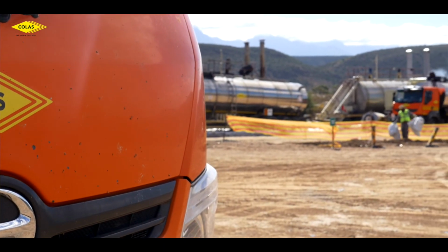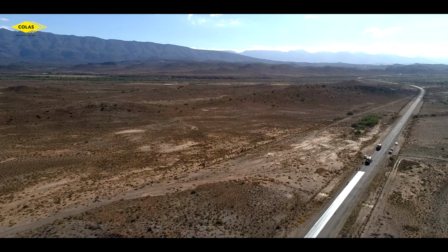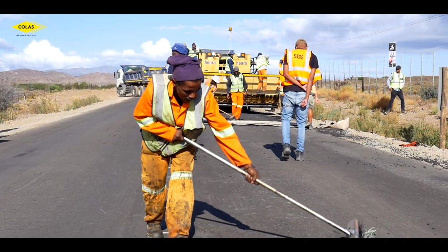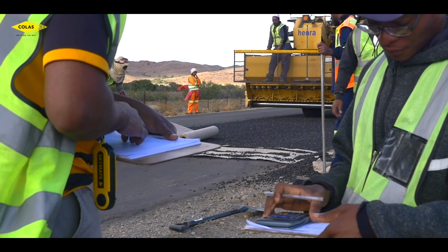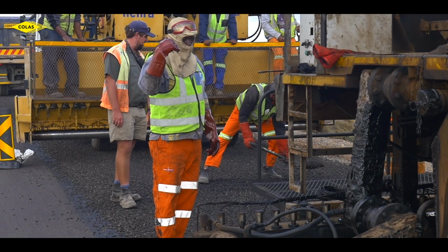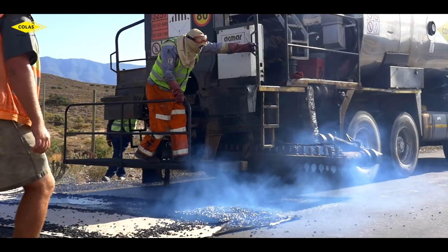Currently we are in the Klein Karoo, Ladismith, Western Cape, where we are doing resurfacing with Koura bitumen. If you wonder where all the tires are going in South Africa and in the world, they're going back on the road. So what we're doing here, as you have seen in the videos before, is resurfacing with recycled tire rubbers, which we call bitumen rubber, formerly known as SR2 or long life rubber.